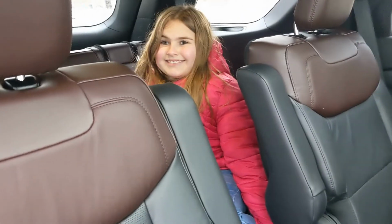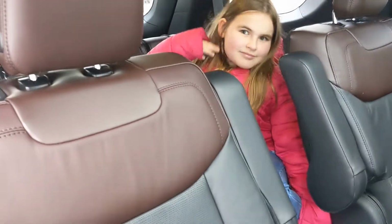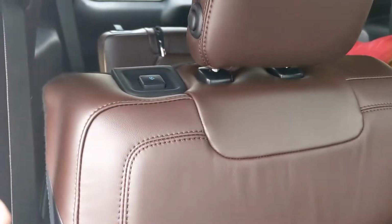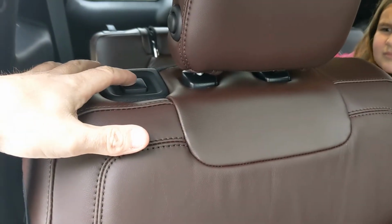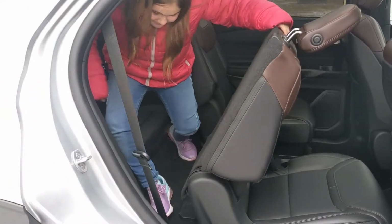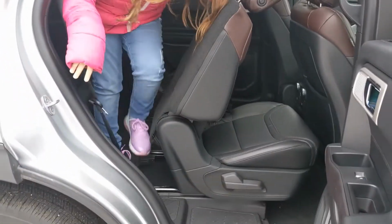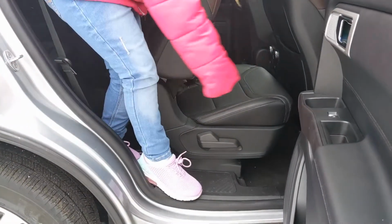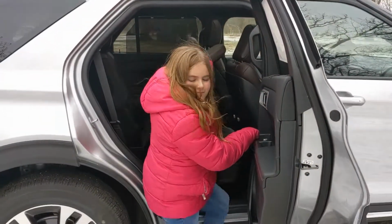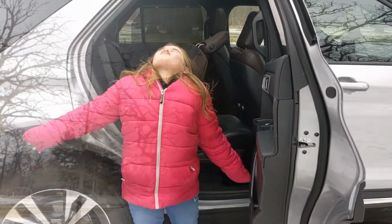All right, so for what Ford has done here to get out of the second row, or the third row, besides coming through the pass-throughs, Ford's put this button right up here for the people in the third row to be able to press. You press this, the seat comes forward. All Addison has to do is push it a little bit more forward. It slides, and then Ford's giving you these step pads actually to get in and out of the vehicle. Again, makes it super easy to get in and out of the third row.